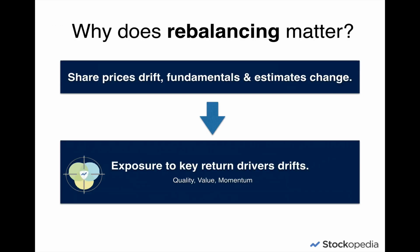Now, why does rebalancing matter? I said it earlier, but the key thing is that over time, share prices drift, fundamentals drift, and estimates change. That means that the quality, value, and momentum factors every stock is exposed to will drift. So the exposure of every stock to those key return drivers drifts. A company will come out with new results, or the share price will move a lot, and the valuation will change.